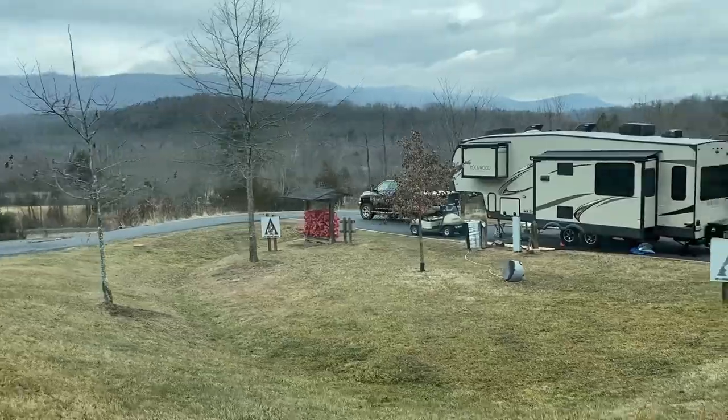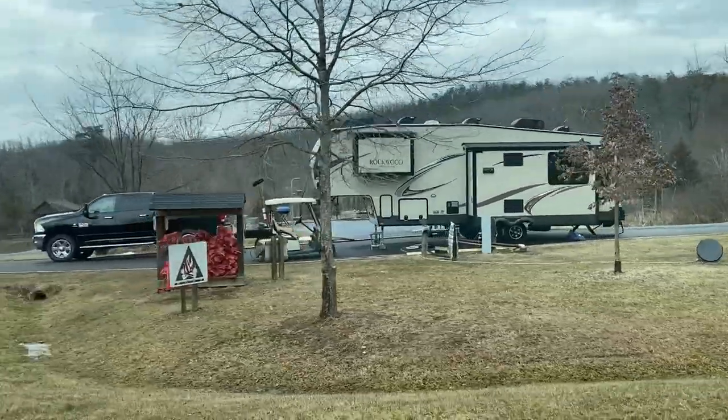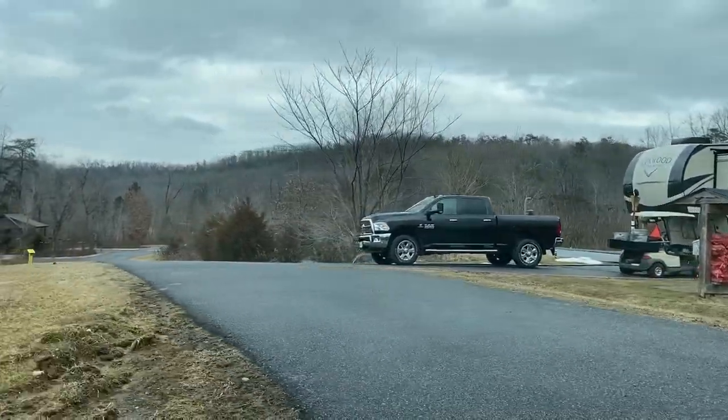There is a camp host on site in the campground, and there is also firewood that you can buy, and it's the honor system. You leave money in the little box. I believe it's $6 a bundle right now.